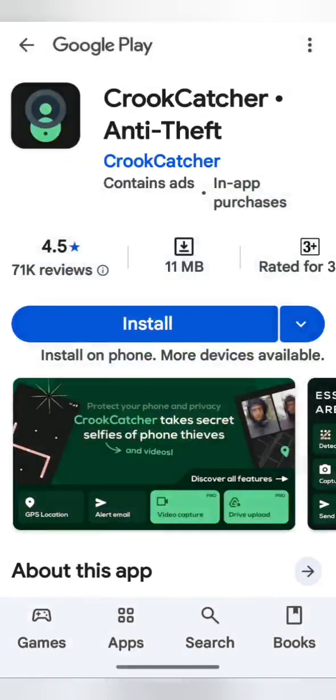Very much so. But all these cool features, the photos, the uploads, the fake screen, they only work if the app itself is still running, right? What stops the thief from just finding Crook Catcher in the app list and uninstalling it? Good point. That brings us to the durability aspect. The advanced app security features.